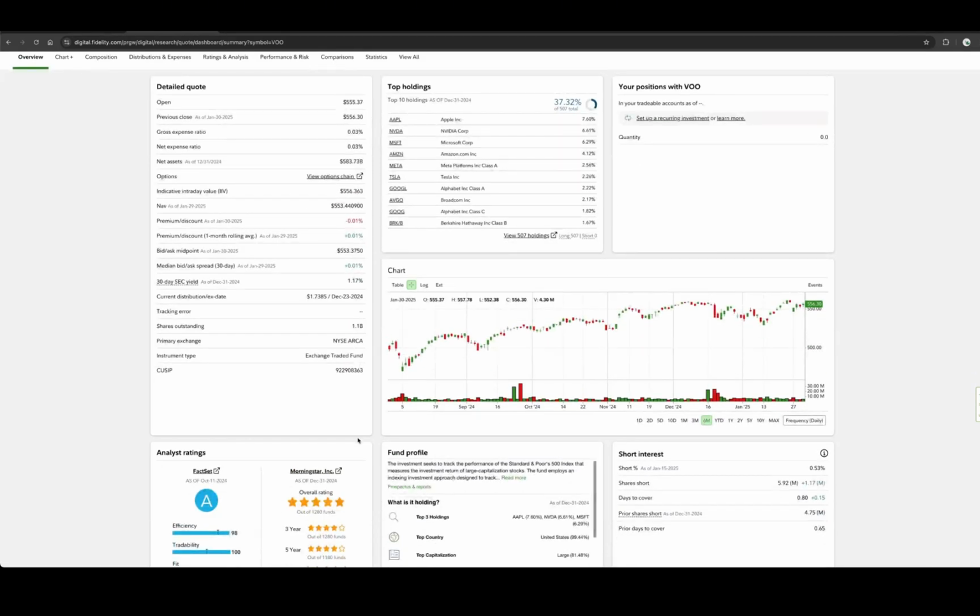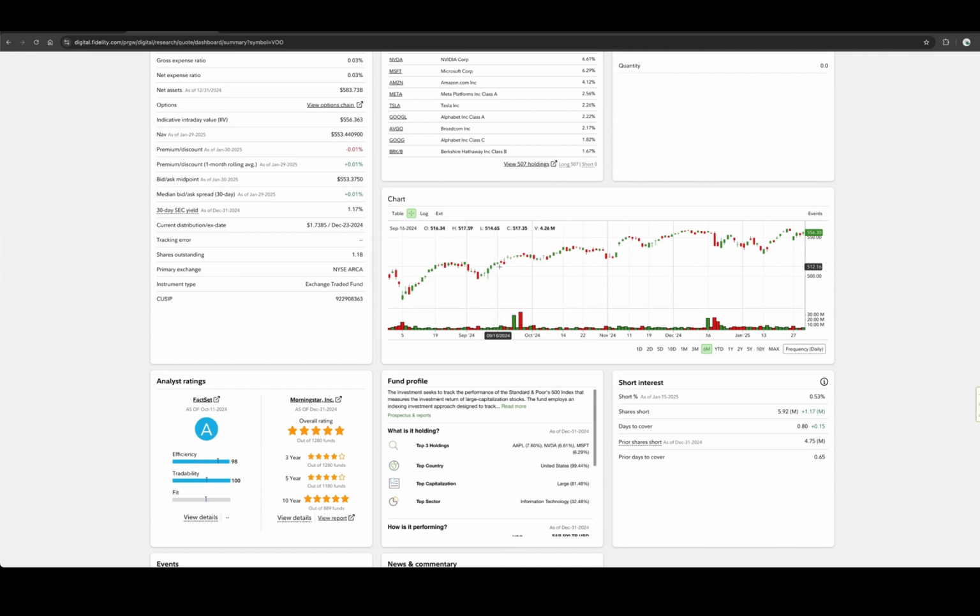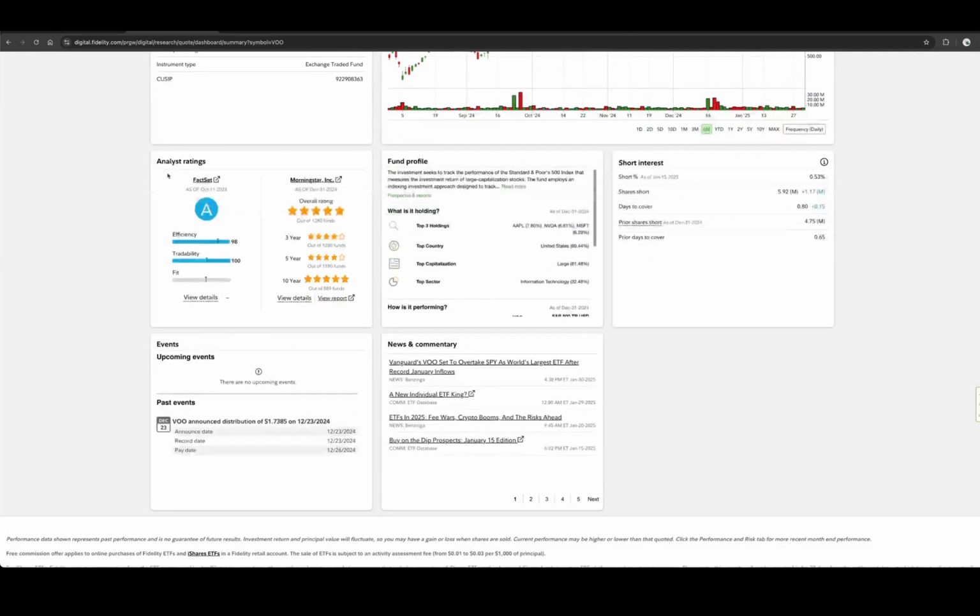As we go down here, we can see the top 10 holdings. We can actually go more into that if we want in just a second. We can look at the chart. Where has this chart been going? We can look at, okay, what are the analysis of Morningstar? What have they rated it? And so forth with this. We can look at the fund portfolio, the top 3 holdings, the top country, which is the United States, top capitalization, and the top sector.